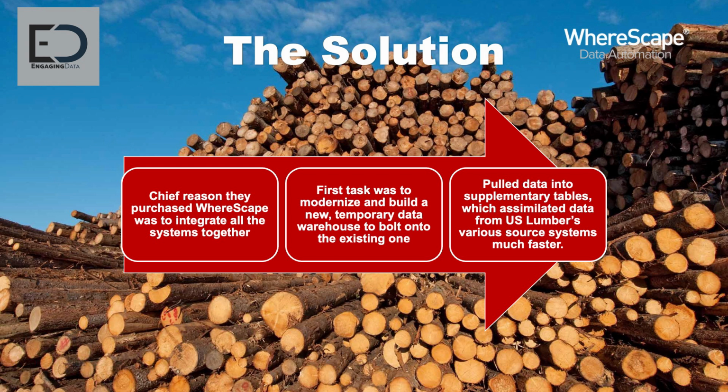The chief reason they invested in the tool was to integrate all of their business systems together. This first meant modernizing and building a new temporary data warehouse to bolt onto the existing one. This pulled data into supplementary tables, which assimilated data from US Lumber's various source systems much faster. And that process was completed very quickly and enabled acquisition to happen faster and smoother. The long-term view going forward, though, was to replace the legacy data warehouse with one that will sustain the growth of the business for years.